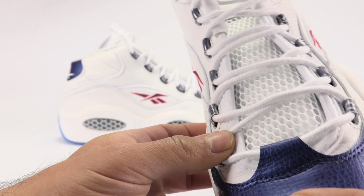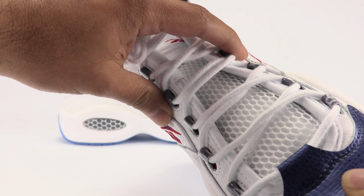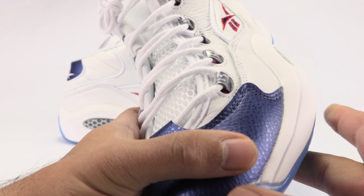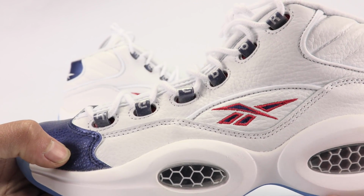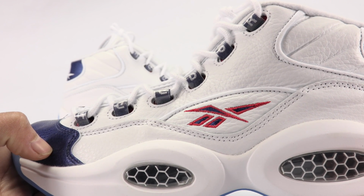One thing I don't like about Reebok Questions, I don't know if it's just the pairs I get or what, but in this area it almost looks pinched. That's something I don't like, but again, it might just be my bad luck. But across the uppers, we have tumbled leather, and then we have the Reebok branding embroidered in red and blue.